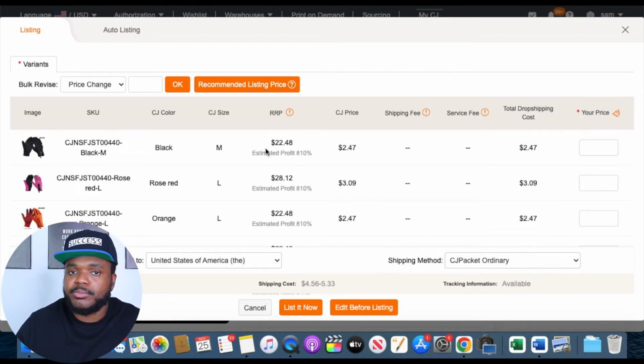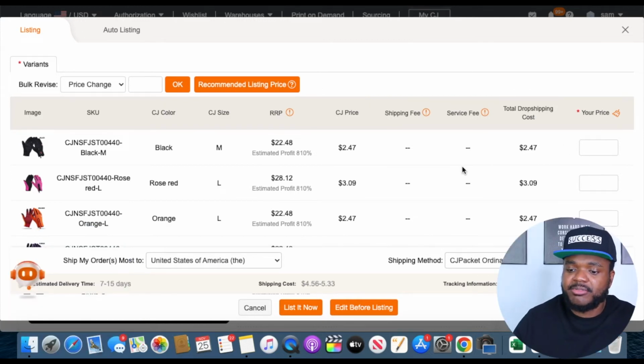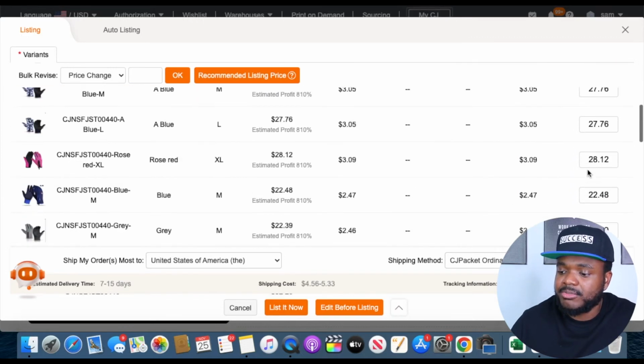But of course you want to do your own product research. You want to do your own competition research as well, to see what your competition is priced at, to get a better idea of what you should price your product at when you're listing it. But if you did want to go with the recommended price that CJ set, you can just click on recommend listing price just like this. And then it's going to automatically enter in all of the different prices just like that.